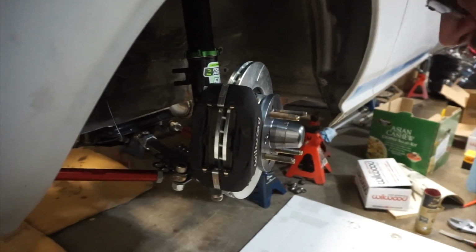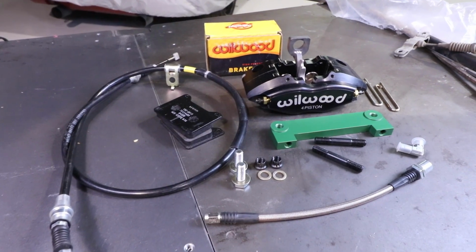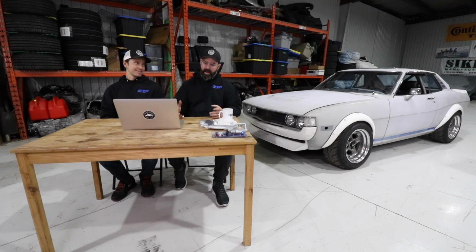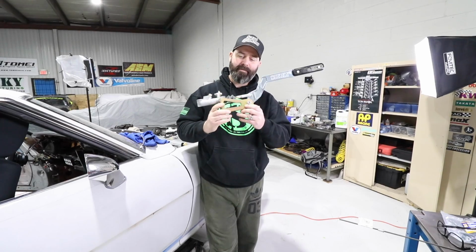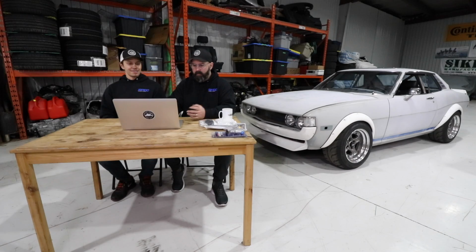That's pretty amazing. Yeah. The rear kit's actually more money because it comes with the e-brake cables. So it ended up being like $995 for the rear discs. Which unfortunately we weren't able to use. Yeah, we had issues trying to make those e-brake cables fit our work wheels. So that's why we went with the Sikky Hydro e-brake, which is like a $225 Hydro e-brake, which works extremely well. Suspension-wise, we did lots of fancy stuff there too.